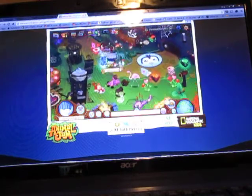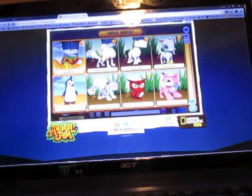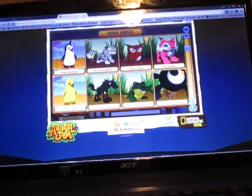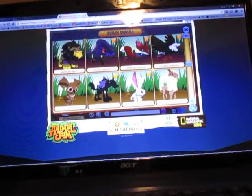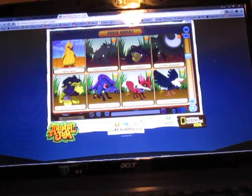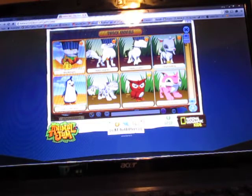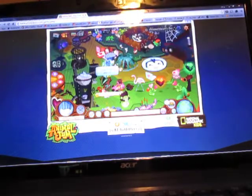And here my Lynx trophy is. Hi, Lynx. And then I have all my animals in here. Hey, where'd my Lynx go? Do I still have a Lynx? Because I remember I did have a Lynx. Yep, here the Lynx is. Right in front of my face.